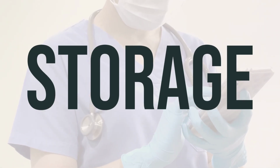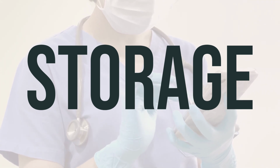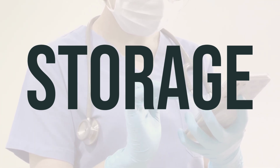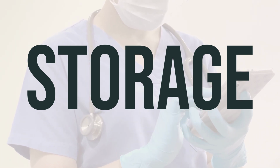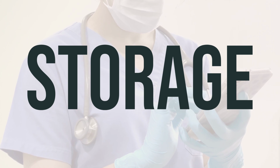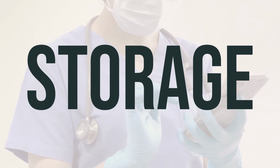Make sure to store Kyleena Intrauterine Device at room temperature before use and keep it out of reach of children and pets. Do not flush the device down the toilet or pour it into a drain unless specifically told to do so. When it expires or is no longer needed, make sure to properly dispose of it by consulting with your pharmacist or local waste disposal company.